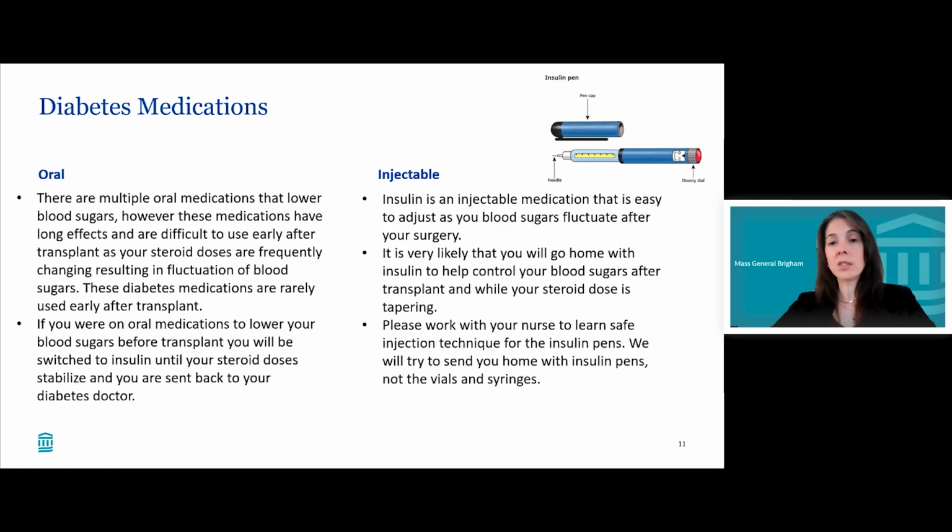Injectable medications are typically what you would go home with after transplant. It's easy to adjust as your blood sugars fluctuate after surgery.